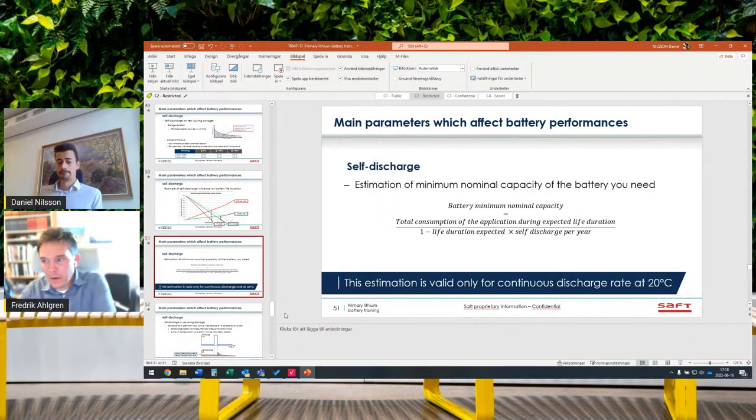It's actually a specific question about coin cell technology and what is happening in that specific area of battery technology. I don't think I'm the best person to answer this. SAFT is not very much involved in this type of coin cell products, so I'm going to take a pass on that question.